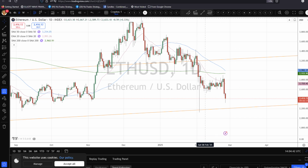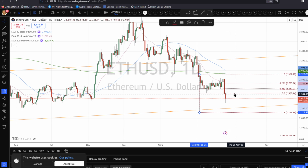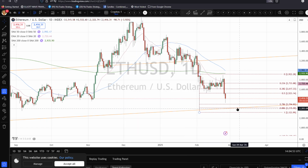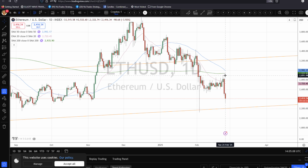But if we look at this in terms of fib retraces, just from this low to high on this bounce, then I wouldn't be surprised if we don't go too much lower. Maybe 2,200. I am expecting a bounce here, and possibly because first swing, 3 waves back, another swing, I wouldn't be surprised if we retest the highs of this little sideways range.